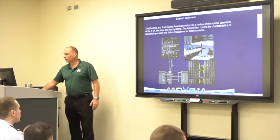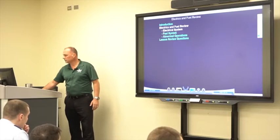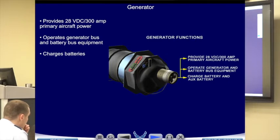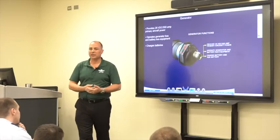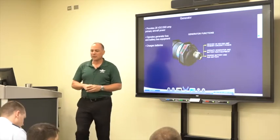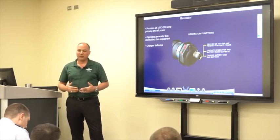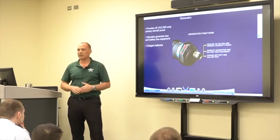All right, so we will talk about the electrical system and the fuel system as well. Primary source of electrical power in the T6 is the starter generator. 28 volt, 300 amp. It operates all the battery bus and generator bus equipment through the bus tie, which I've got kind of drawn up there, and I'll reference that here from time to time. It also gives a trickle charge to both batteries, the aux battery and the battery as well. So it provides all the power that we need for the aircraft.